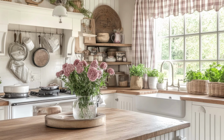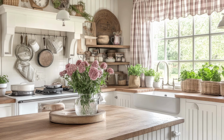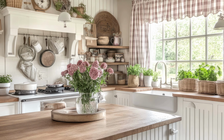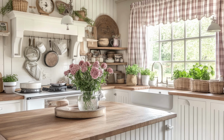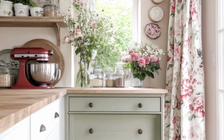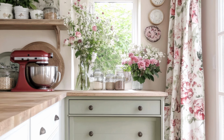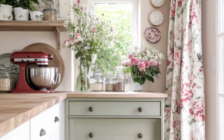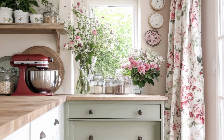The beauty of Grandmillennial design is that it doesn't have to be perfect or overly matchy-matchy. The goal is to create a space that feels lived in and comfortable. It's about curating a home that feels like it has a story, one that reflects the generations that have come before. Your kitchen is the heart of your home, so don't shy away from using vintage-inspired curtains to make it feel as welcoming and nostalgic as possible.